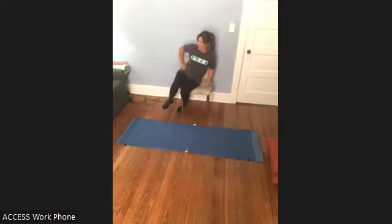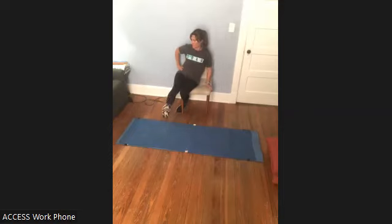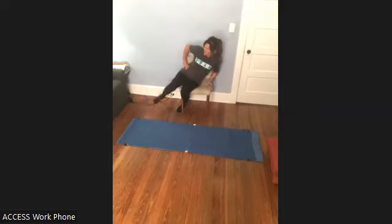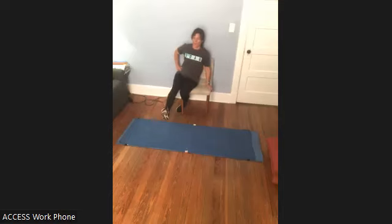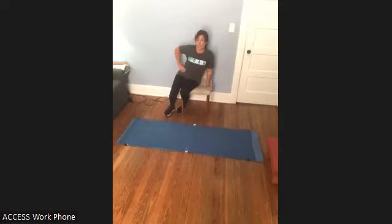We're halfway through this exercise. Seconds. 10 more seconds before we get that little break to transition. We're going to stay on this side and transition to that side lying leg tap to the front.